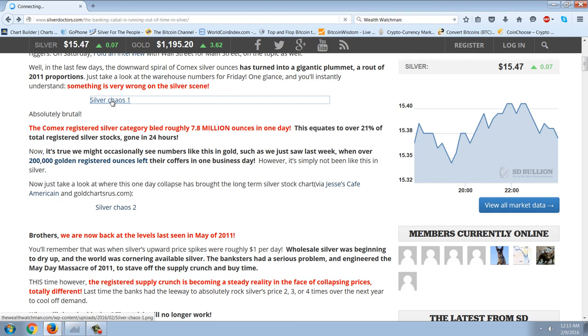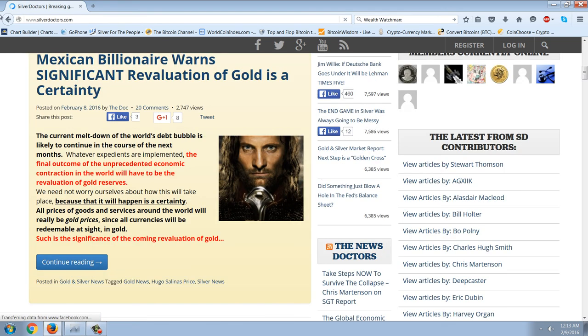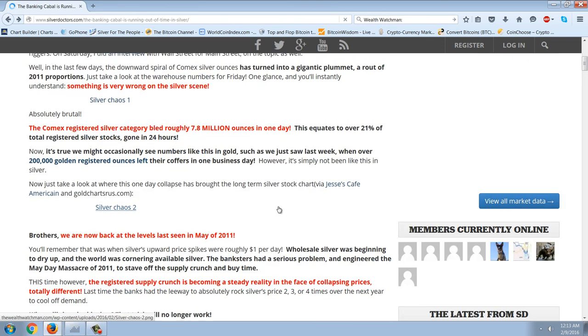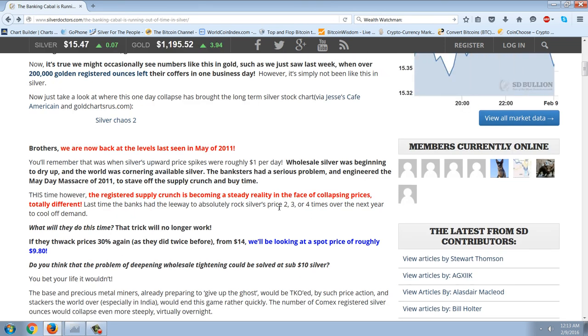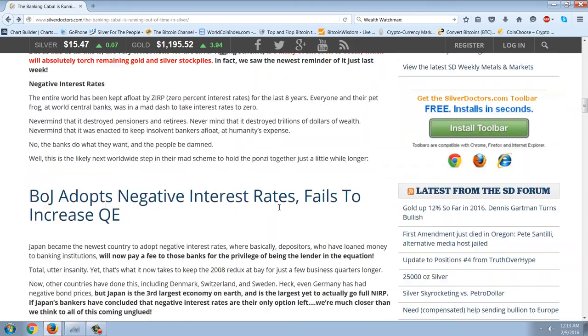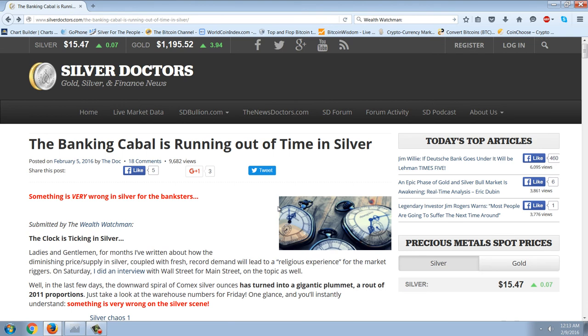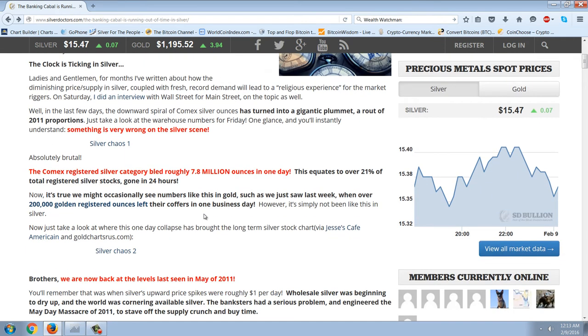And this is the chart here. Silver chaos one. Well, the links aren't working. I noticed this was happening with Wealth Watchman's stuff. So I can't give you the chart here. Some of you can probably find out where that is. But like I said, I don't put a lot of stock into the Harvey Organ type COMEX reported numbers because they can't be trusted.